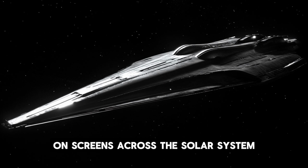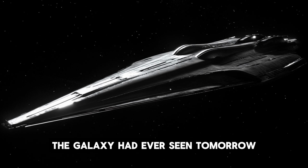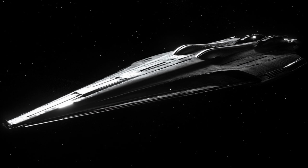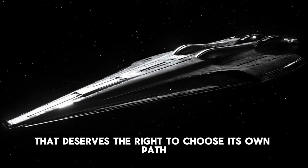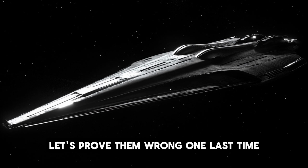Commander Ross called everyone together for one final briefing. On screens across the solar system, she addressed the largest alliance of free species the galaxy had ever seen. "Tomorrow, we take the fight to the architect's doorstep. Not just for humanity, not just for our allies here, but for every species that deserves the right to choose its own path. Remember, they say fate cannot be changed. Let's prove them wrong one last time."